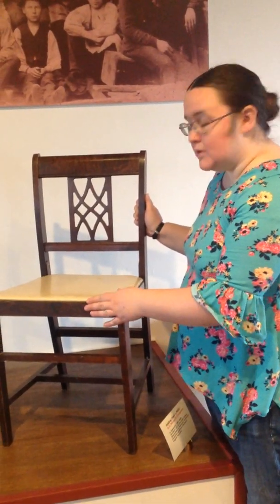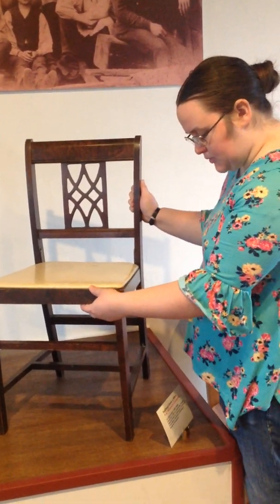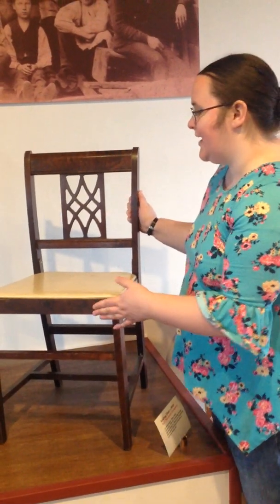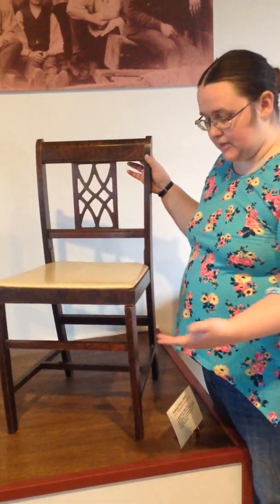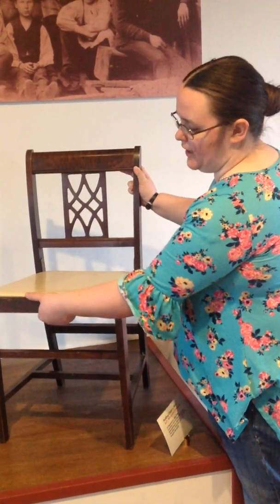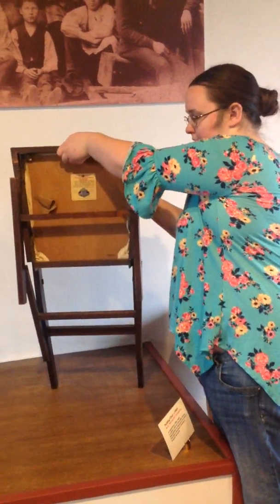I am with a Norquist folding chair made by the Norquist Folding Company, approximately 1953. This, although it looks like a regular dining room chair, folds. You simply grab the front, there's a mechanism there, you squeeze, and it folds up.